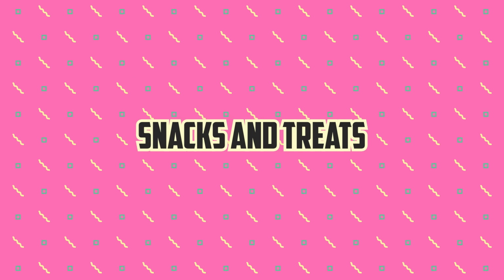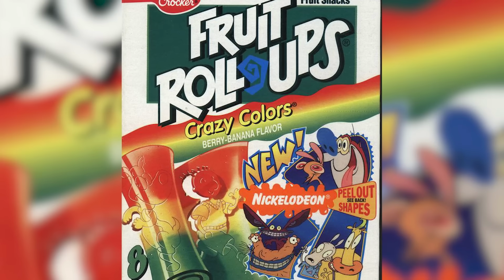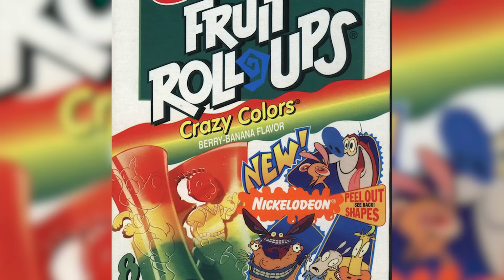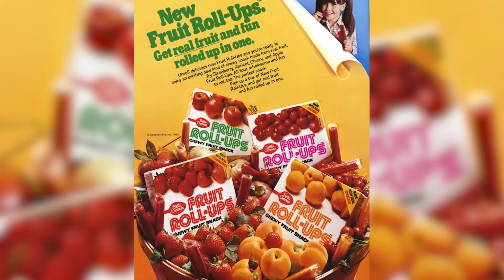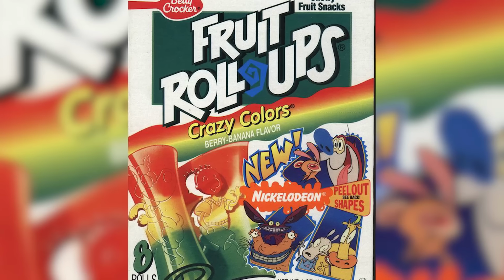And last but not least, let's talk about snacks and treats. And everyone always liked to keep a few little snacks in their handbag. Whether you needed a quick energy boost or just wanted something to munch on, the 90s had some pretty iconic snacks. First is fruit roll-ups. I remember loving these when I was a kid, and these were snacks that were fun to eat and came in a variety of flavors. The peelable designs made them interactive, and they were lunchtime favorites.